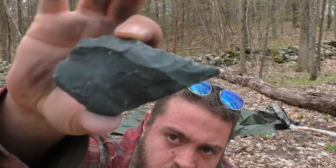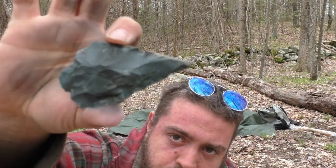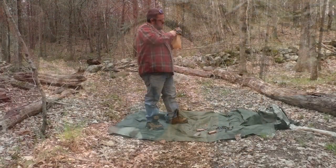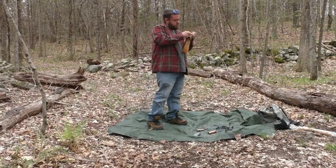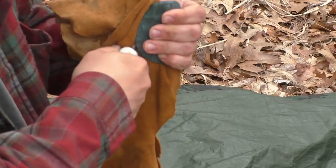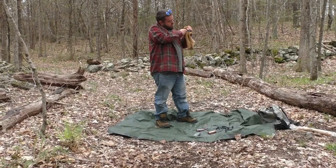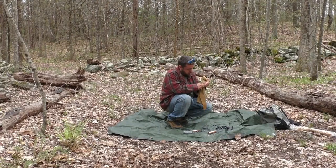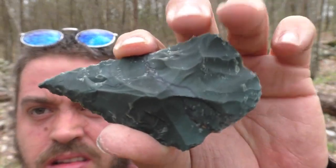Alright, basic shaping, I'm going to call that done. I'm going to sharpen it up with a hand pad and a little piece of copper. Very, very sharp.